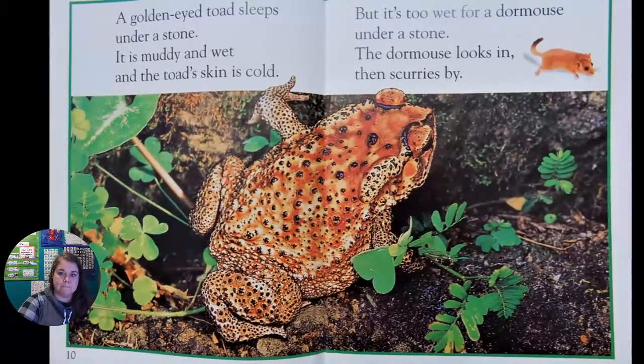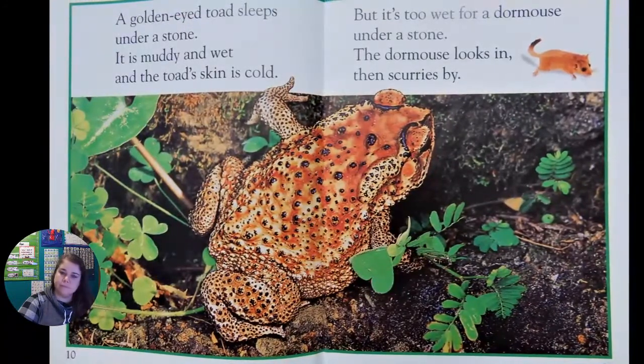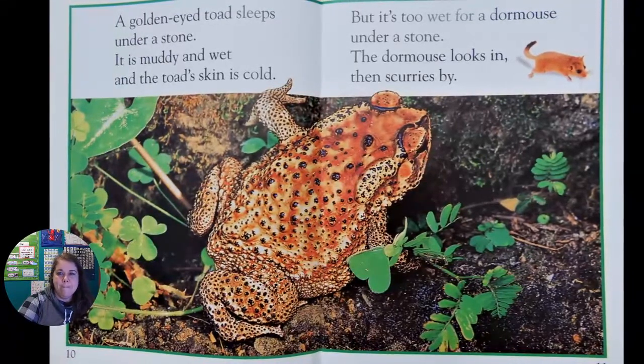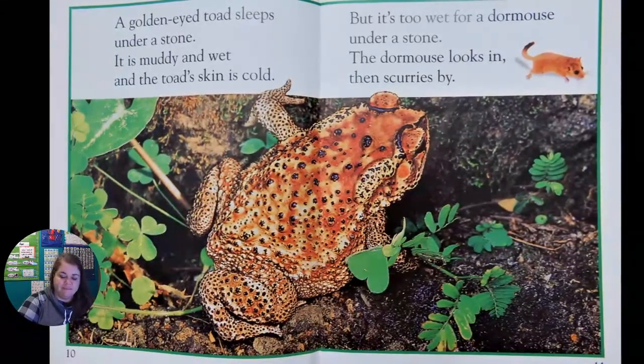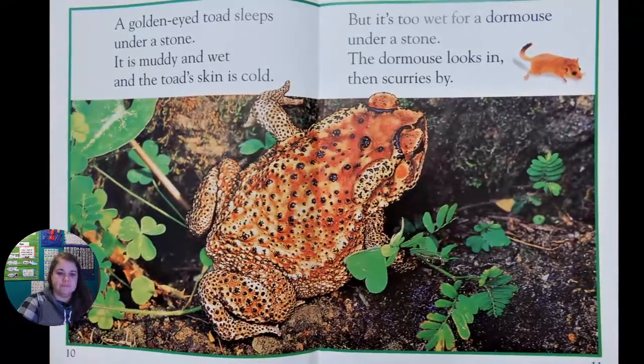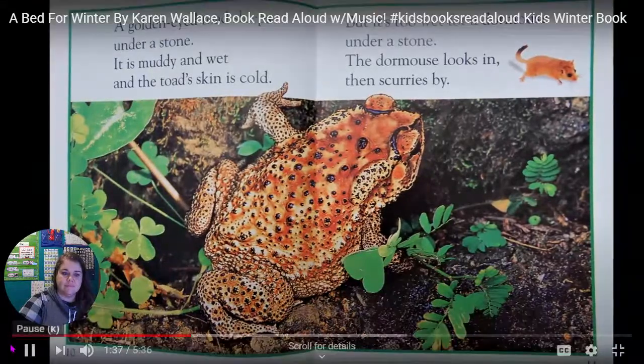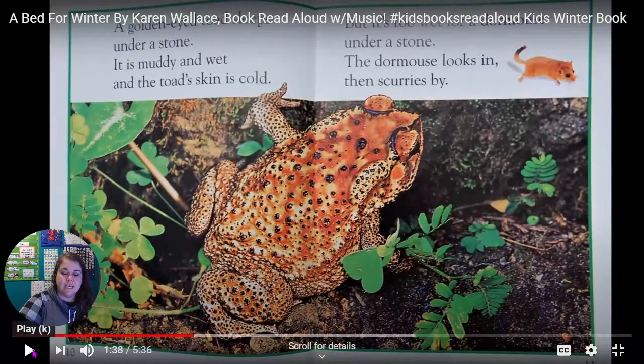A golden-eyed toad sleeps under a stone. It is muddy and wet, and the toad's skin is cold. But it's too wet for a dormouse under a stone. The dormouse looks in, then scurries by. The dormouse comes across a toad next.